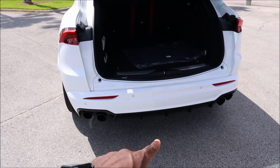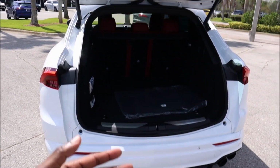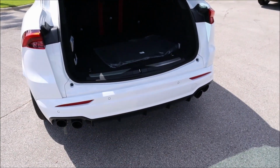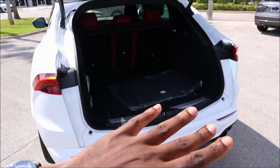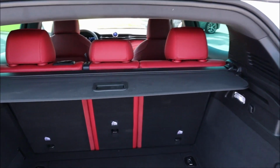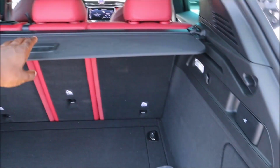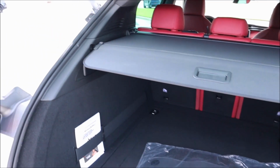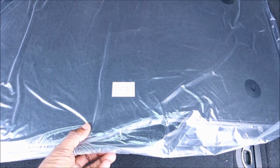As you guys can see, I did do the kick sensor there to raise that. It's an actual option, $100 for the kick sensor to do the power lift gate without touching it. All right, so keep that in mind as well. 40-20-40 split for the rear seating. All right, the privacy shade here as well. Whoops, there we go, privacy shade there as well. Very premium. Our floor mats here as well.